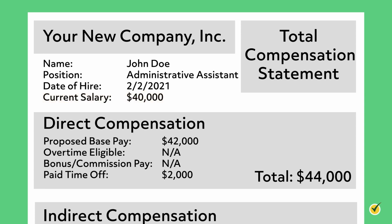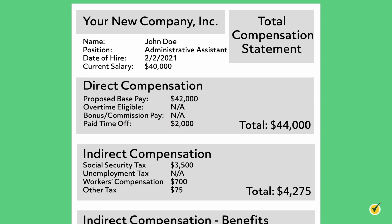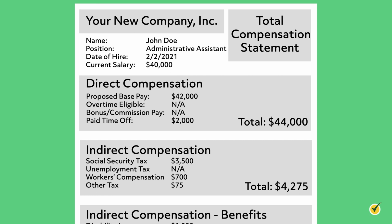It will also most likely include the proposed base pay, whether or not they are overtime eligible, and any bonuses and commissions they would be eligible for and when, along with other compensable items like vacation and other paid time off. Businesses use this total compensation statement to show a visual of not only what is paid to you, but also shared expenses which affect you.